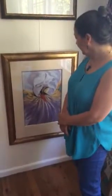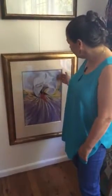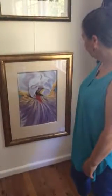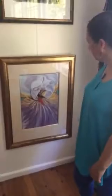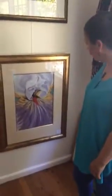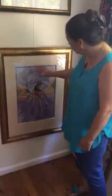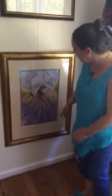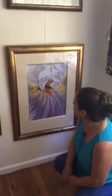There we go. And then just tell me a little bit about, where did this come from? How did this begin? This came from just the love of irises and how beautiful they are. And I decided to give myself a challenge, to see if I could do all the shading and the shadow, because it was just so gorgeous. And you said this was your first watercolour? No, it's soft pastel. First soft pastel.